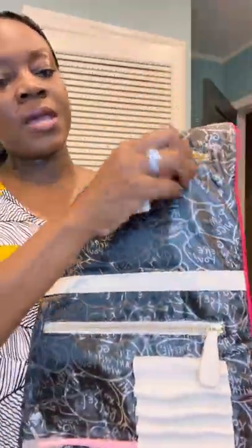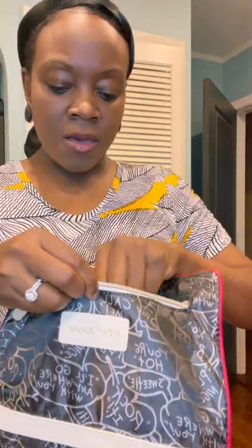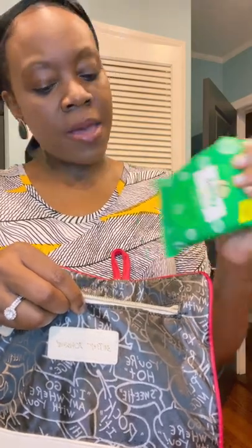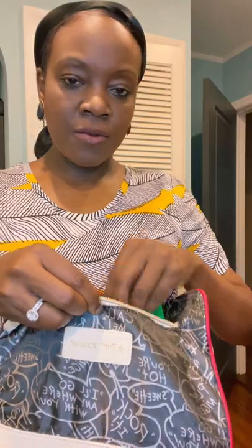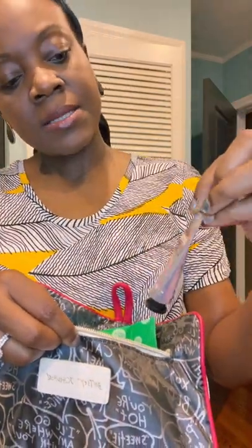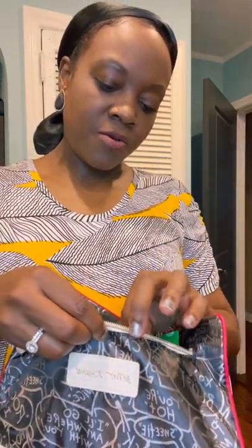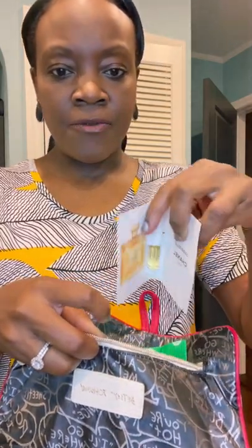Right, put the makeup in this little section right here. This last little section here, I have a little makeup wipe, facial wipe. I have a little hand lotion, L'Occitane. I have my little Vaseline, that's what I'll use as lotion on my body, and a little sample perfume.